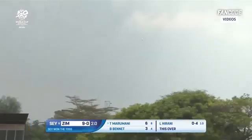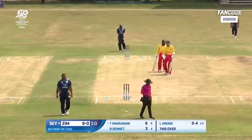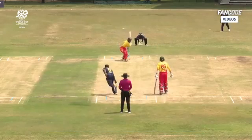Up and over, and that is up into the commentary box. Magnificent hit by Theodoranasha Marumani. Peter, you called it. Now they've had time to have a look at the replay. You can see the way he played it on the up. He had targeted that area, and it went flying.